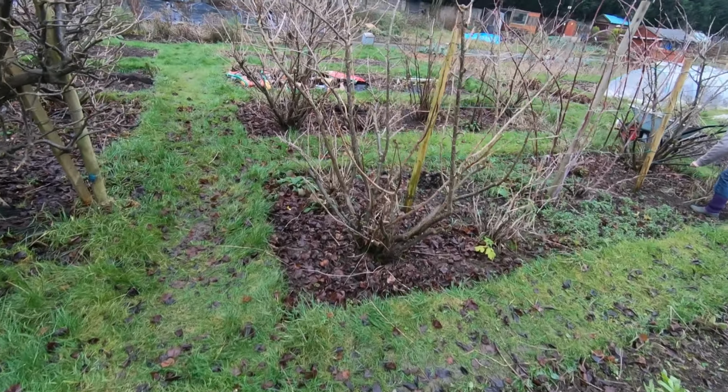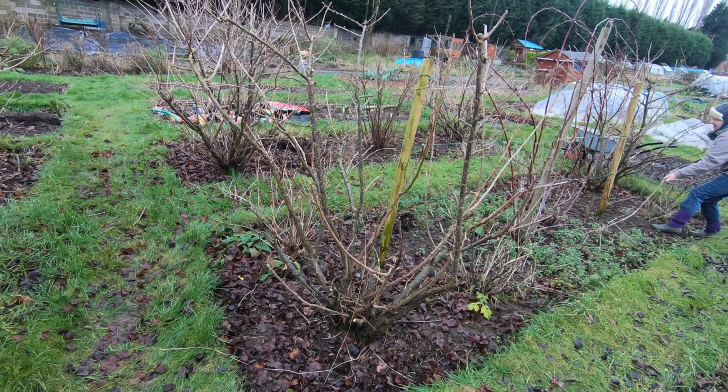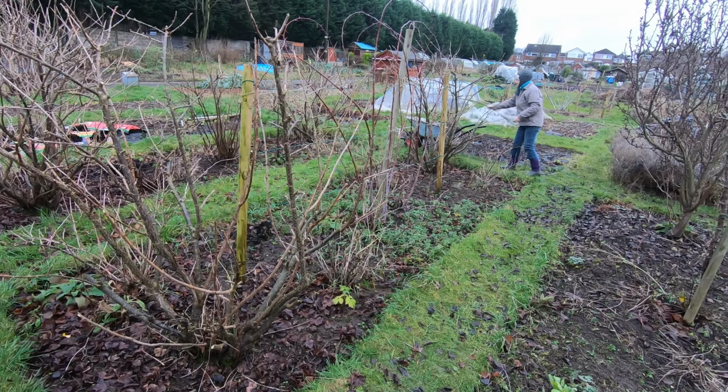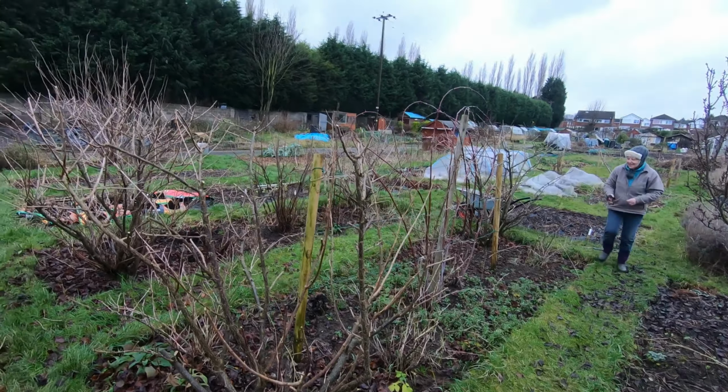So we've got the first of our jostaberries pruned. Busy doing the second one. When that's done, we're going to call it quits and head for home. Luckily, the rain's held off.